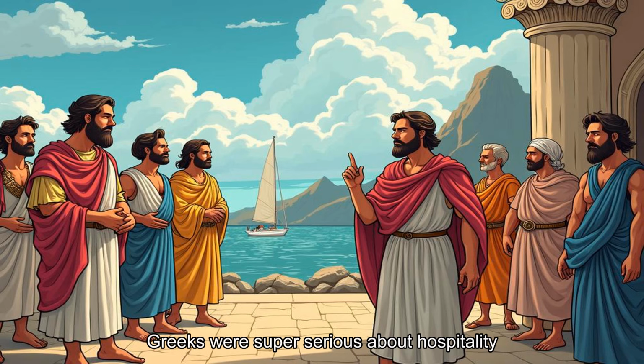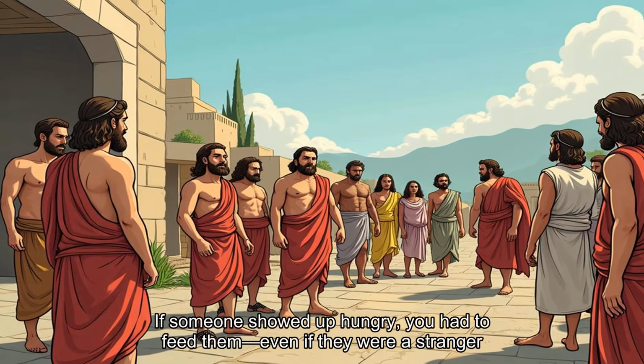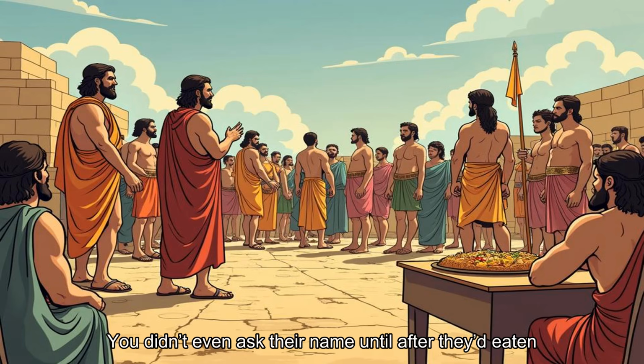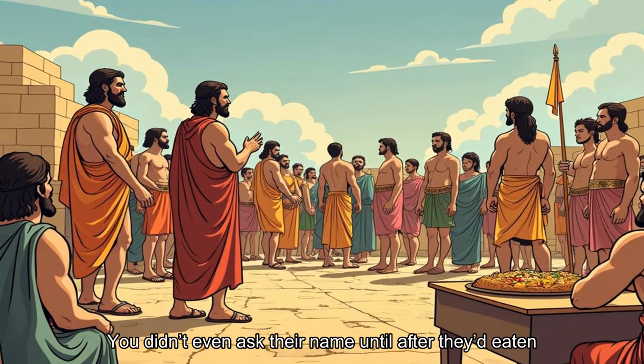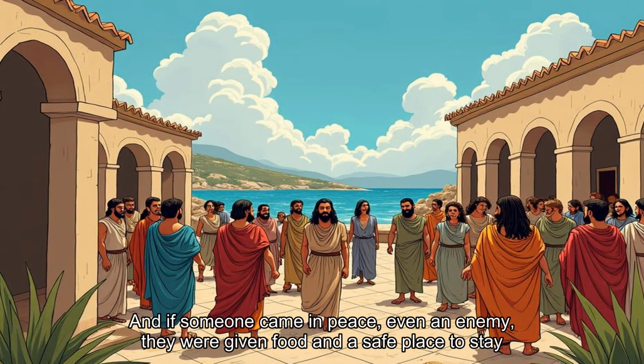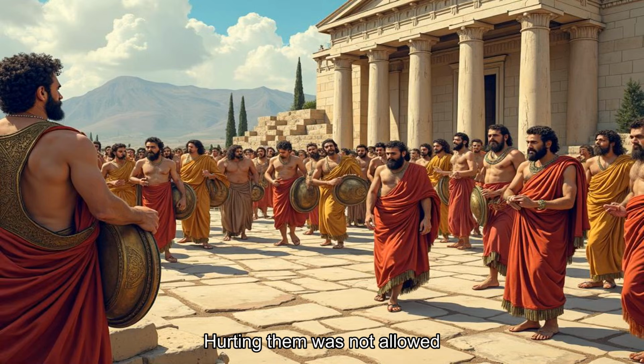Greeks were super serious about hospitality. If someone showed up hungry, you had to feed them, even if they were a stranger. You didn't even ask their name until after they'd eaten. And if someone came in peace, even an enemy, they were given food and a safe place to stay. Hurting them was not allowed.